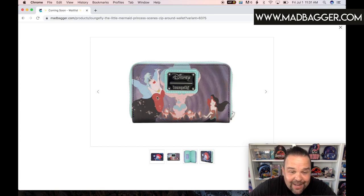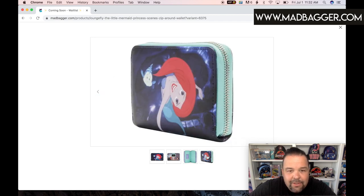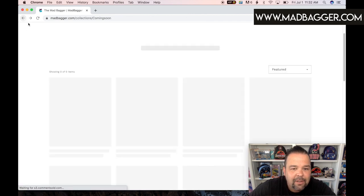I tell you guys, Loungefly is really good at details. I've seen some of the communications that go between the Loungefly design and production, and they are very, very into making sure the colors and the graphics and everything line up properly. So major kudos to them and the design team. Here's the inside. This is a 3/4 size again. Zip around. Another little scene here. Let's go ahead and go back.